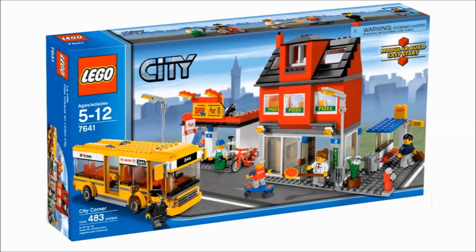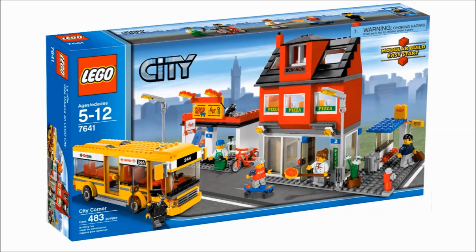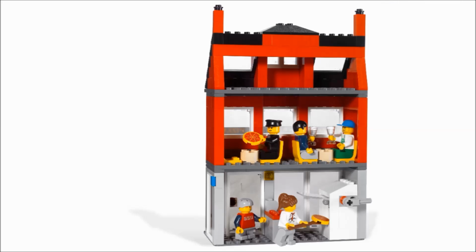My 7th favorite LEGO set of all time is the LEGO City Corner set from 2009. Sure, this is so basic compared to the LEGO Parisian set, but I like this a lot more than the Parisian restaurant. And that's just because of nostalgia, which, yeah, I guess is unfair. Take off your nostalgia goggles or whatever. And because of its design.